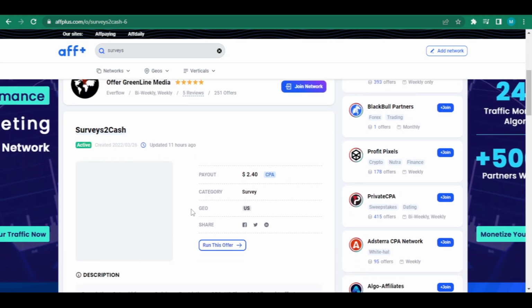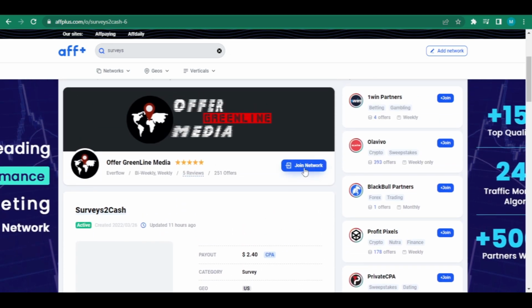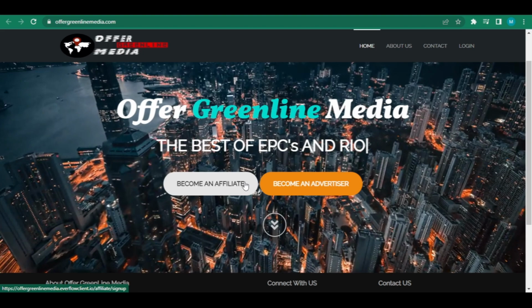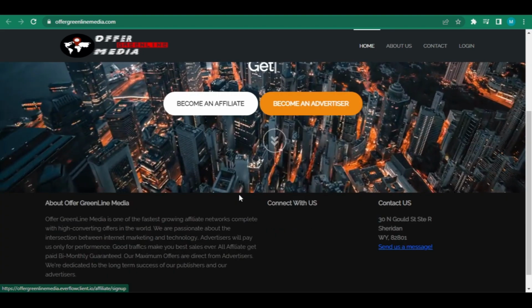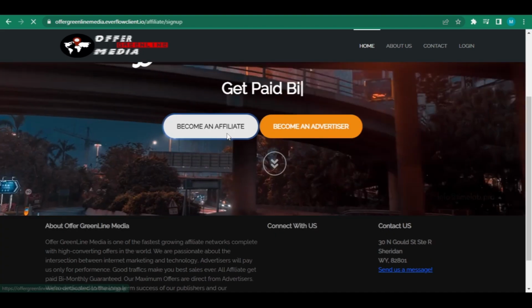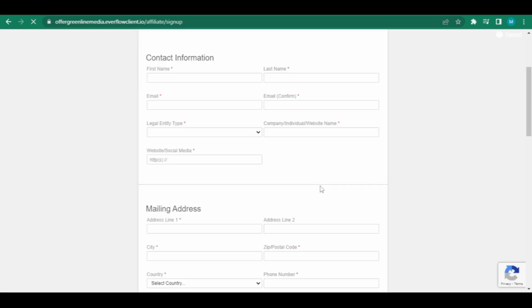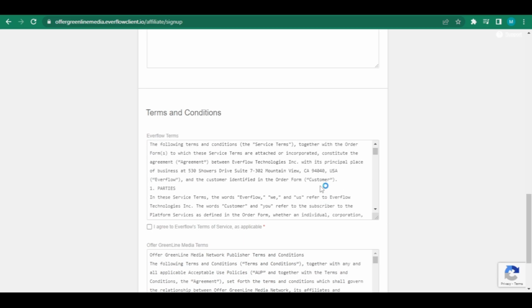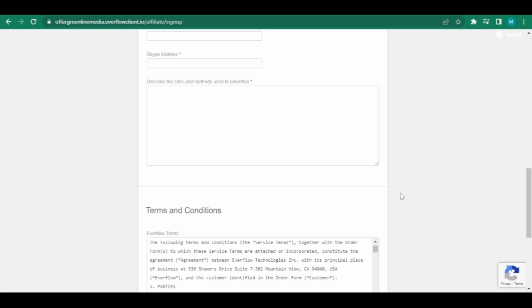You can join the network for that offer by clicking the Join Network button, which will take you to a page where you can register for the network and acquire your affiliate link for that specific offer. Depending on the network you're using, you can withdraw your money directly to your PayPal account or to another network-supported payment option. But let's pretend that this is the affiliate link.